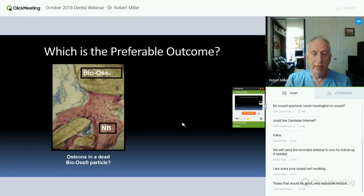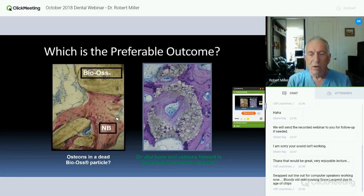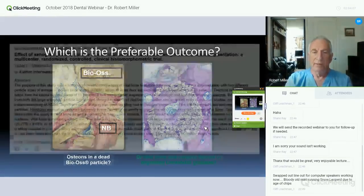What's the preferable outcome? This, with a lot of big bone particles and a little bit of bone in between. And look at this connective tissue now. A lot of connective tissue. In fact, around xenografts, you have the highest percentage of connective tissue. Connective tissue is not stress-bearing. Or do you want vital bone and bone osteons forming in the degrading Cerasorb granules? Here's a Cerasorb granule right here that's forming bone externally and then internally within the granule until the entire granule is gone. Look at the quality of this bone. That's what I want to see.